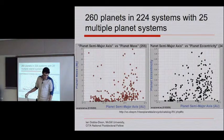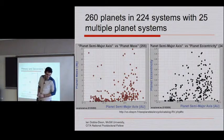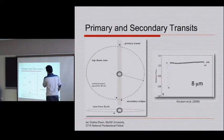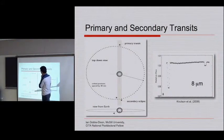So of these, a fraction of them have orbital inclinations that are favorable for transits, both primary transits and secondary transits. And so here's just a schematic of this. In this diagram, the observer's up here at the top of the page. This particular one is diagrammed to be an eccentric planet. I don't know why I picked that, but anyway, as the planet passes in front of the star, you get a blocking of the stellar light, and then you can see the converse effect where the star actually eclipses the planet, and quite a number of these are starting to be observed.